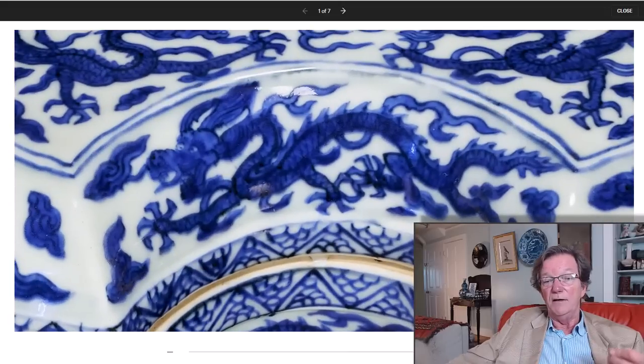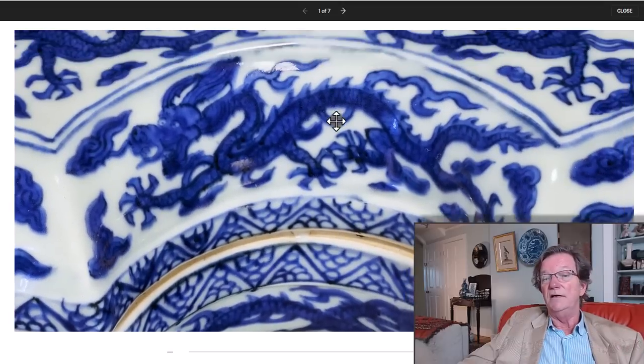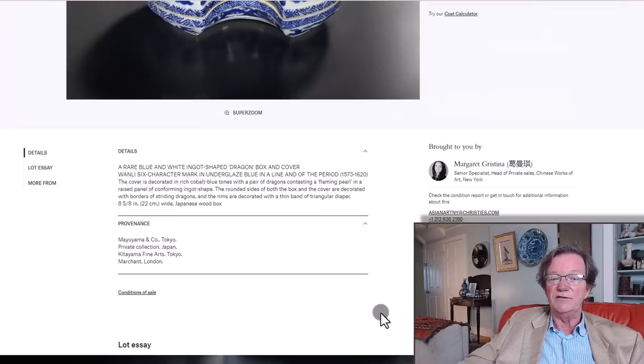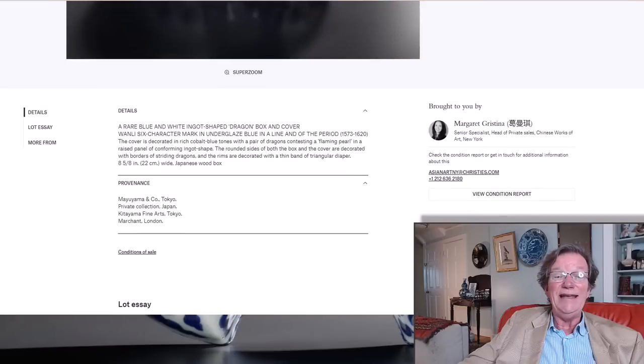And done in a beautiful cobalt enamel, a beautiful underglazed blue cobalt. Very, very fine. Luminescent, and notice the details of the dragons. It's the little stuff on these things that are just so superb. And it's a pretty good sized box. It's 9 inches in length, I believe, 8 5/8 inches, 22 centimeters long.